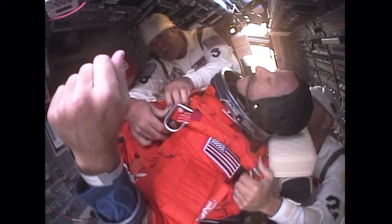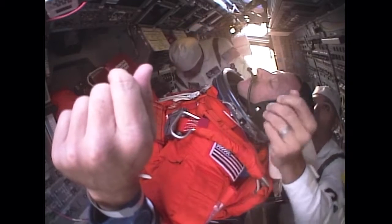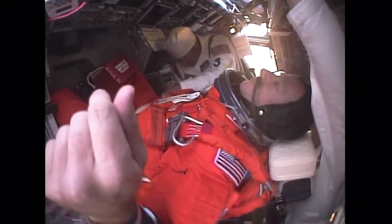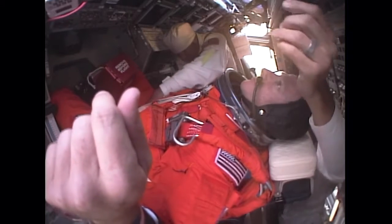You'll see them connected into the straps that Chris is already into, that he came in with, his chest strap and everything. So that gets connected there. And they're essentially doing all these connections to make sure he's nice and snug in there and all ready to go.